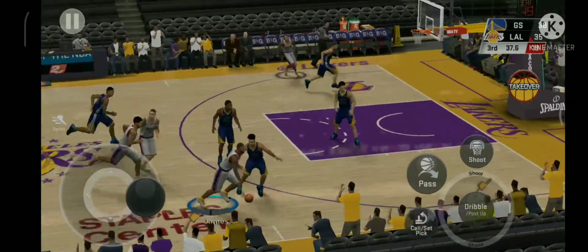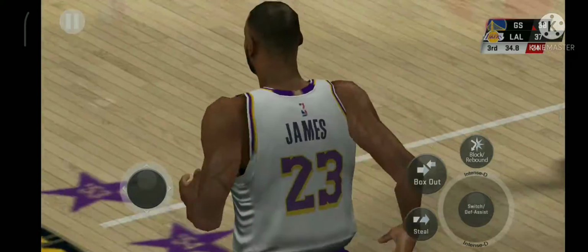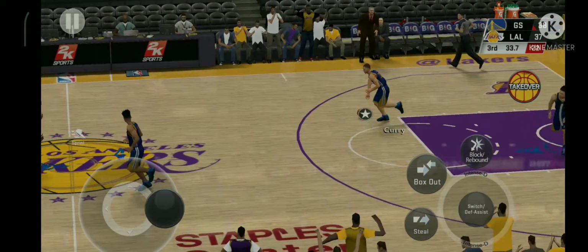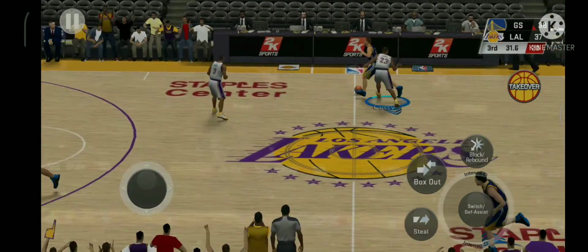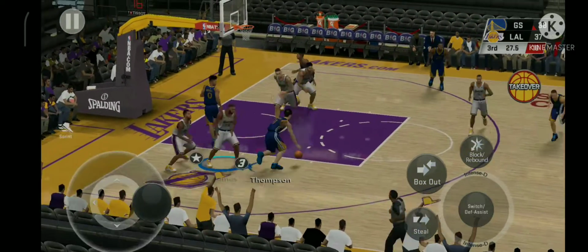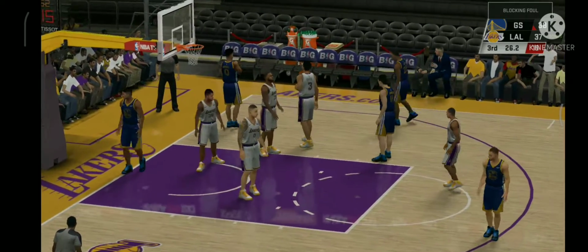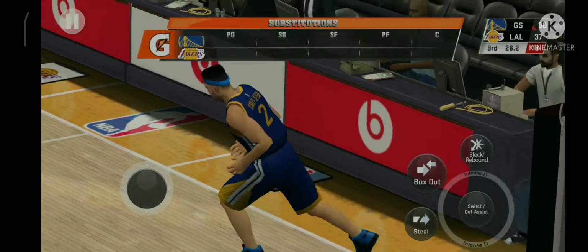Now here's LeBron. He's got 12. Lays it up and banks it in. They got on this roll a while ago, and they just haven't looked back. Here's Curry. Back to Thompson. And there's the call on James. That's his third foul of the game. The Warriors making a switch here.